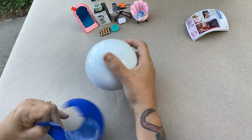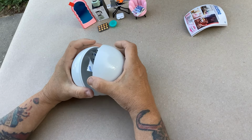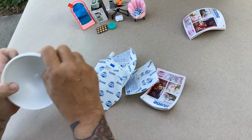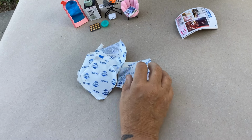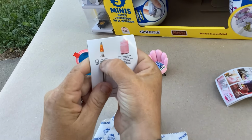And now we're opening the next ball. As I mentioned, I bought 10 balls in total, so this is ball number 3. And once again, we're going to open up these little treasures. This is so much fun to open these. So yes, I'm showing you.